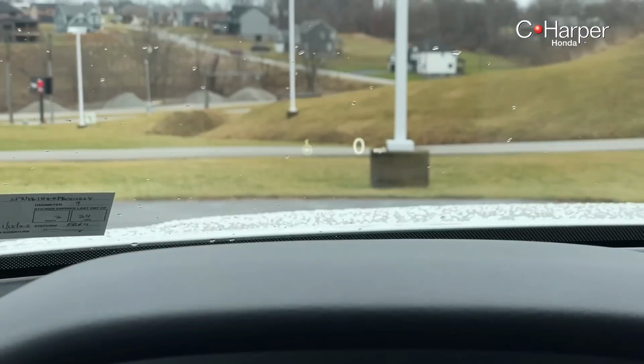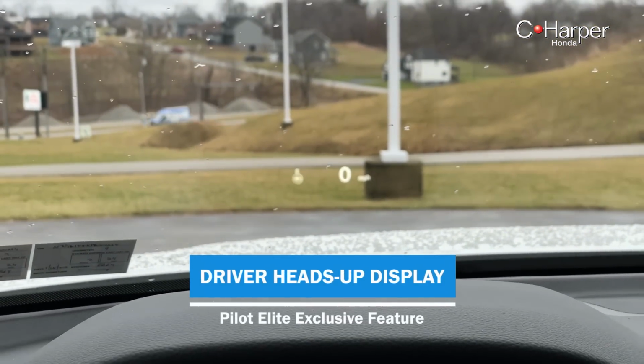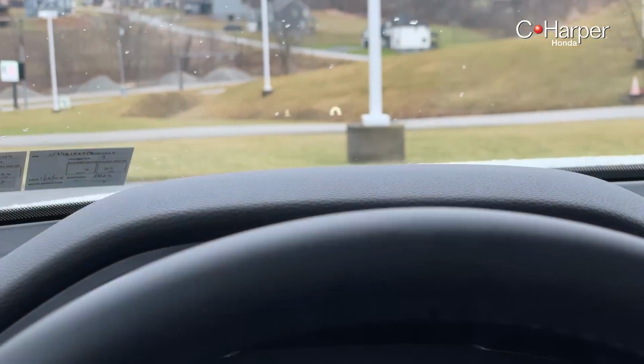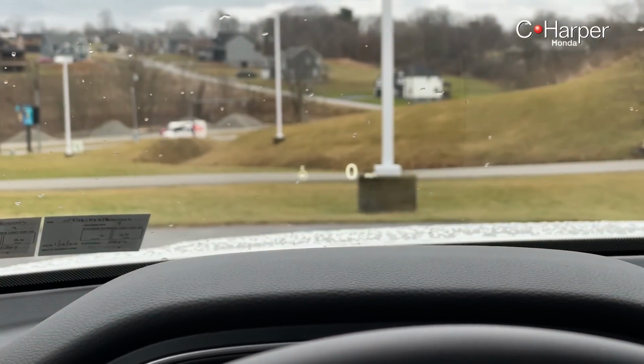Let's see if we can see it here on this model, but this Elite trim level does come with our heads-up display. Not focusing super well, but as you can see in this current setting, we have it showing our vehicle miles per hour and our compass. Very cool.